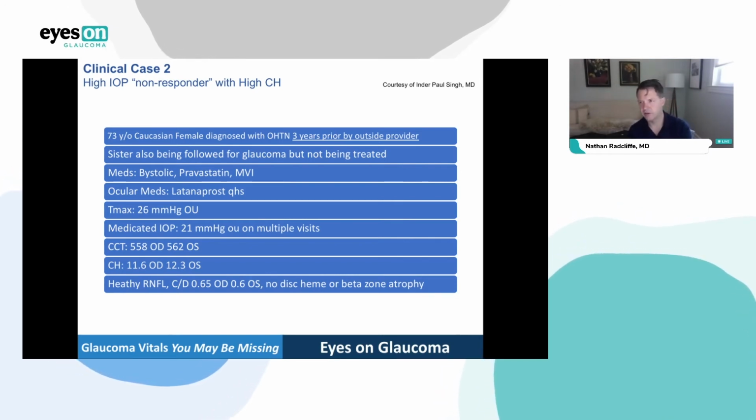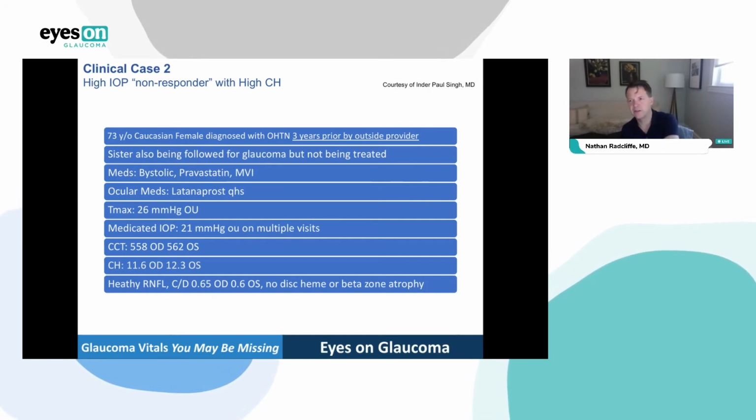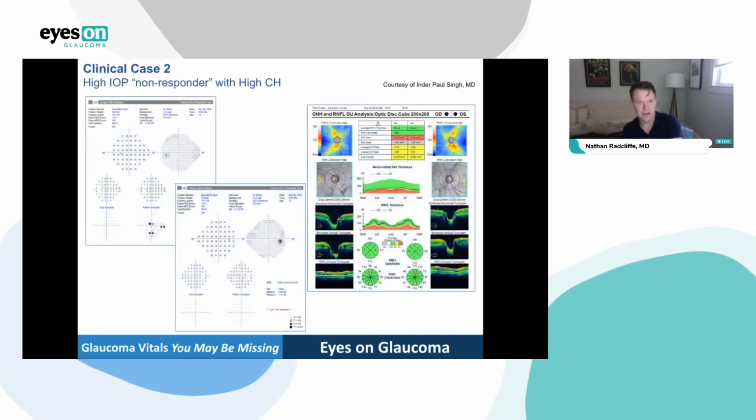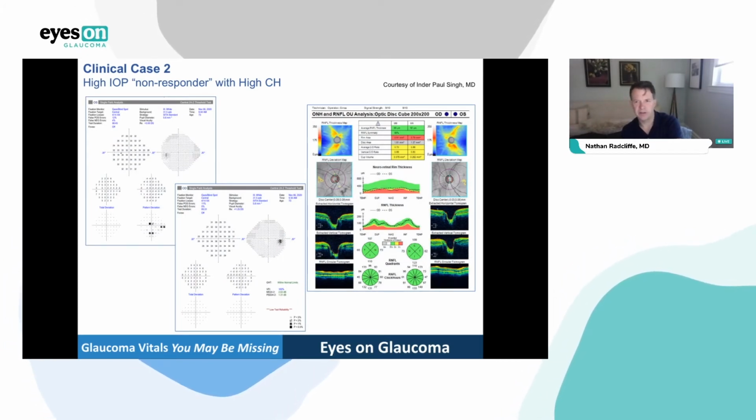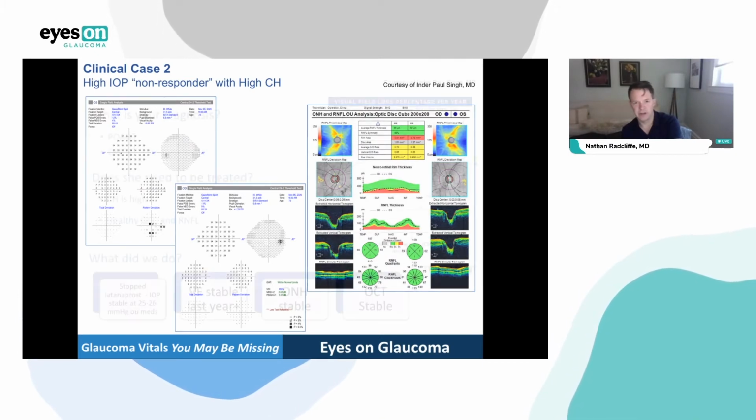Again, I look to the nerve to see how serious the glaucoma is, and the pressure is often telling us just as much about the cornea as it is about anything else. So we look at this patient, non-responder, high hysteresis, full field, good looking OCT, and good signal strength. Everything's looking good. There's two ways to look at this patient.